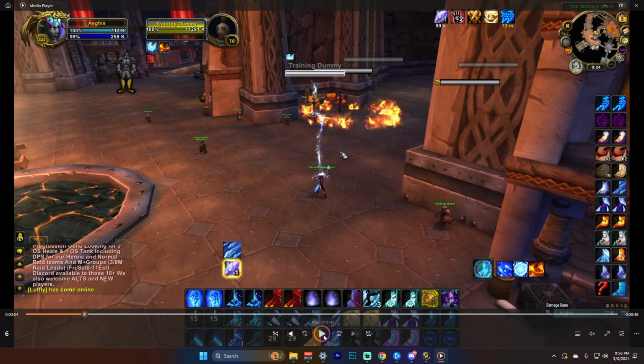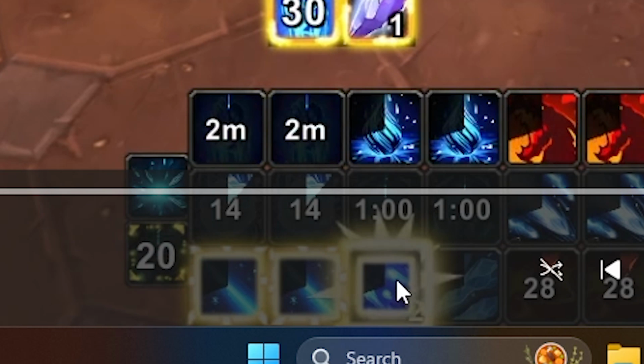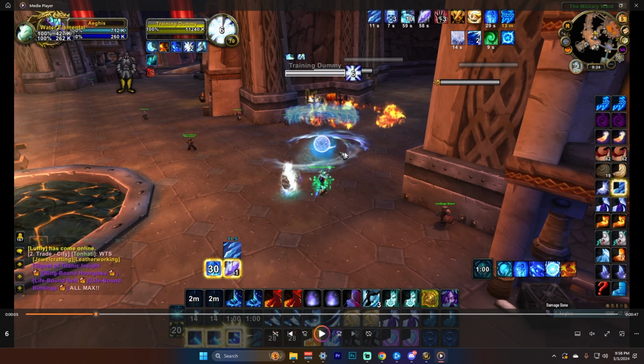And the reason why we're going to Flurry first is because now we're going to press Icy Veins. And like I said, your Welly is going to use Water Jet at this point, and that's going to generate you a Brain Freeze. So now you can see we get the added Brain Freeze. So I go ahead and I apply a further dot because we basically have a couple globals until our Frost Bomb ticks into our Flurry charge.